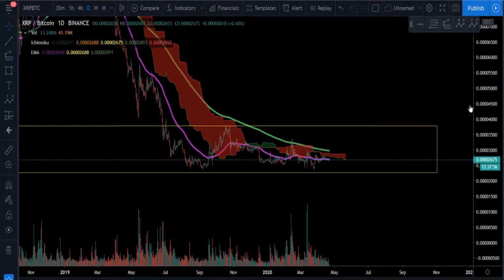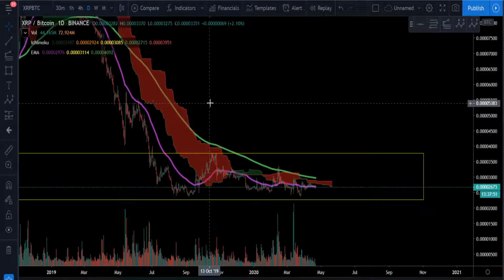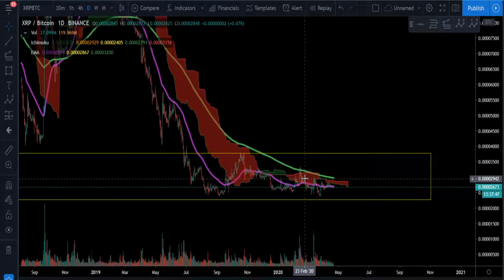What do you think? Do you think we're going to go to zero? Do you think we're going to go to $80? What do you think is going to happen to XRP in 2020? I'm thinking bullish, bullish, bullish. I think it's way undervalued and it's going to explode. And once it's going to break out, all the crypto traders will buy this breakout and it will explode.